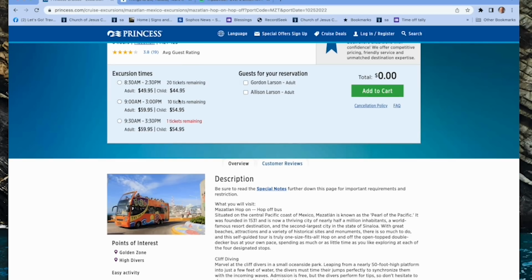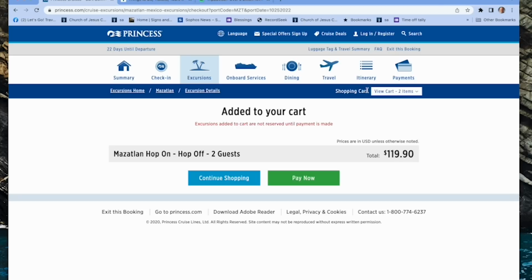And then if you're new here, let me show you. You would select the time you would like to go and which guests you want to go, and you can just put it in your cart. But be aware that you can put things in your cart, but they are not reserved for you until you pay for it. So whenever we select an excursion we really want to do, we pay right away, okay?